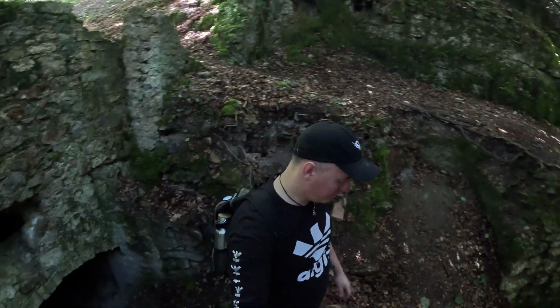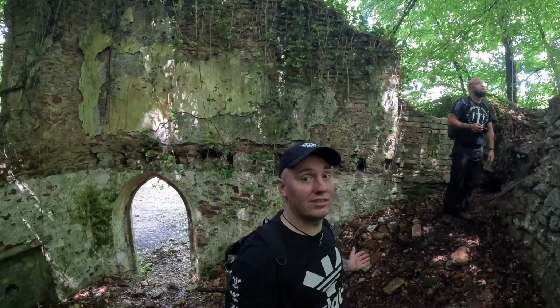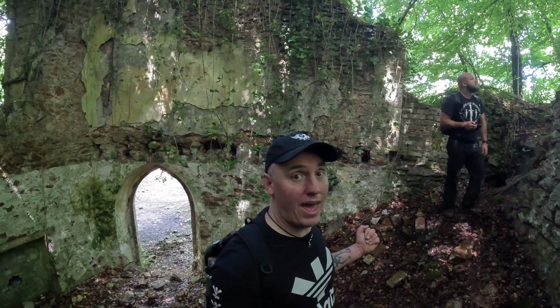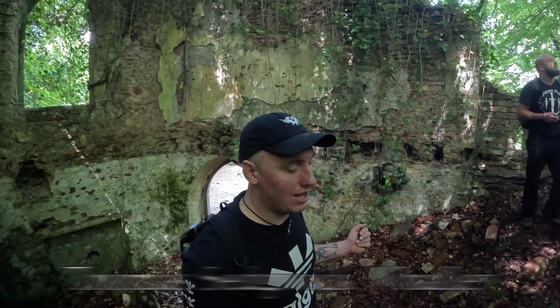Alright guys, a bit different now. What we have here is basically the remains of a mansion that was never actually finished because it was in a state of disrepair by a guy called Thomas Sedgwick Wally. Not really sure who the guy was, but here's a picture of what the mansion looked like at its most constructed.